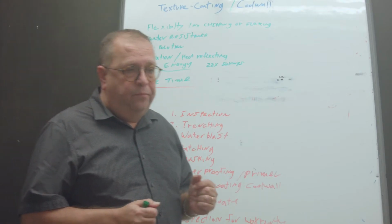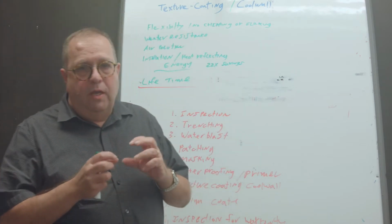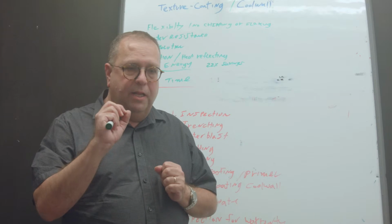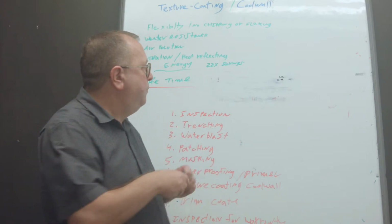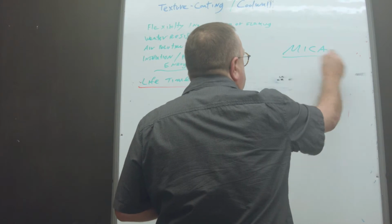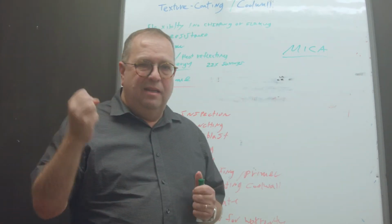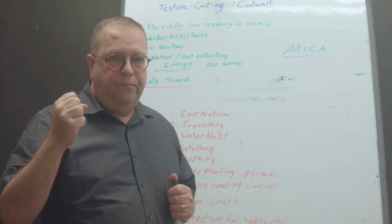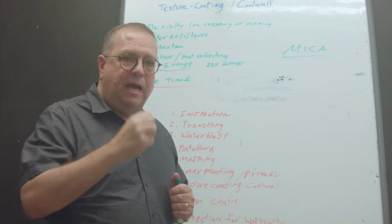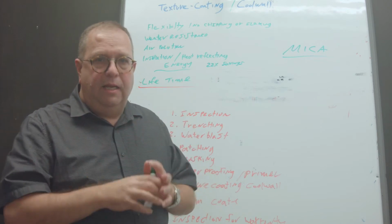Air pollution. The texture coating and the Coolwall contain a material that's called mica. Now what mica does is prevent the smog, the polluted air, from sticking to the house. You just don't let it settle in.